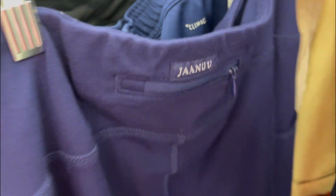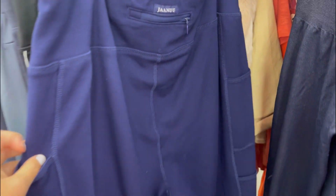So I found some scrubs in the leggings section. Janu is one of the brands to be on the lookout for, but these are like leggings style. I did pass because they were only going to sell for $15 to $20 and this was only 25% off.